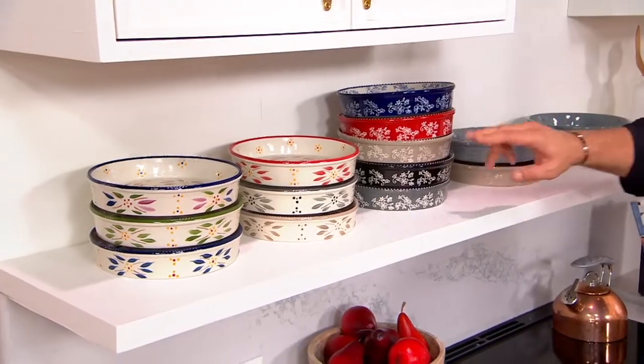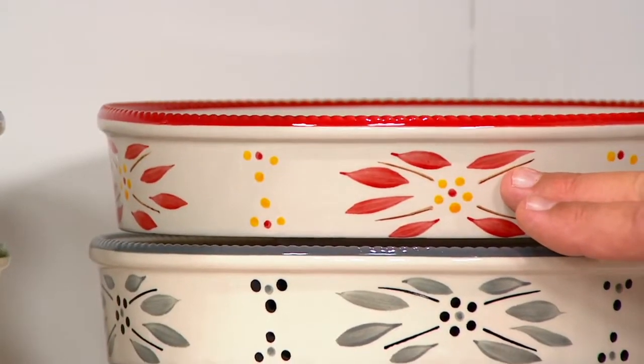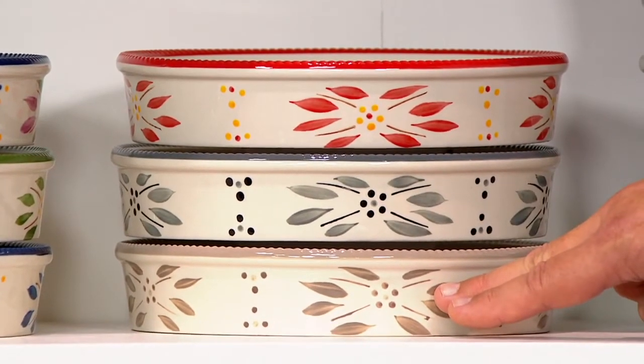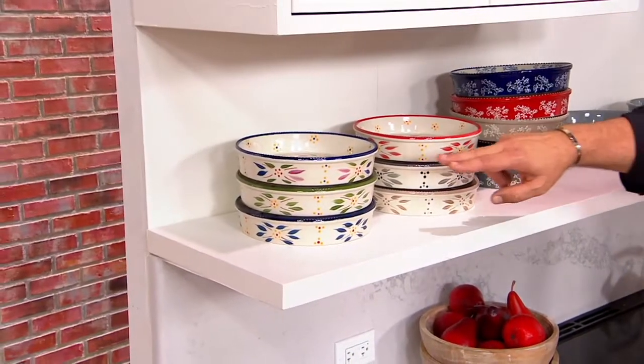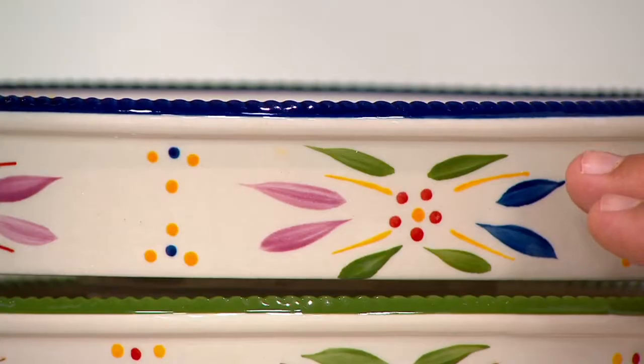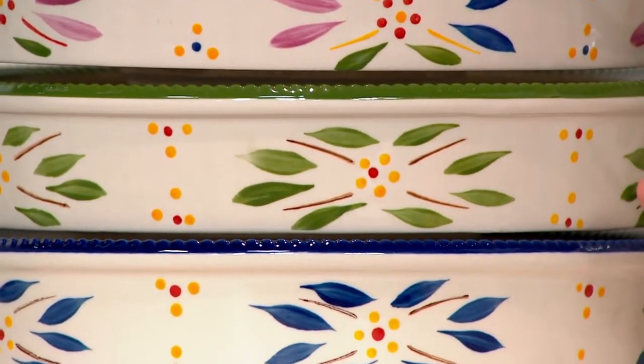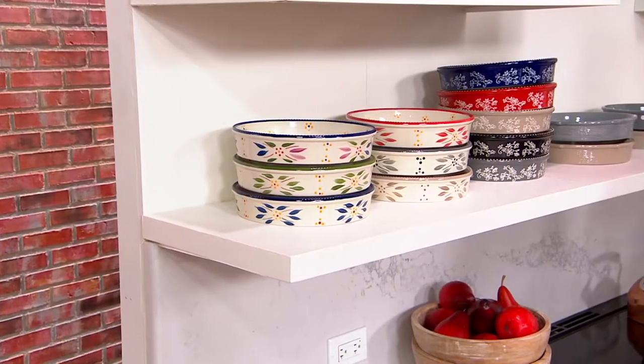You're getting two of whatever color you order. Here's red Old World, $380. Gray Old World, $360. Taupe Old World, fewer than $300. Confetti, which is what Tara collects, always the most popular, $850. Here's green, the color that started it all, $450, and finally blue, $400 left in the blue.